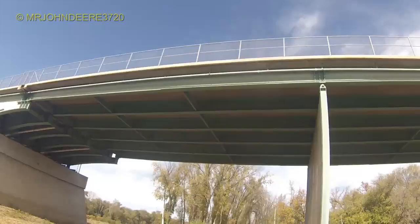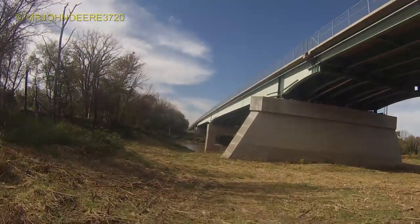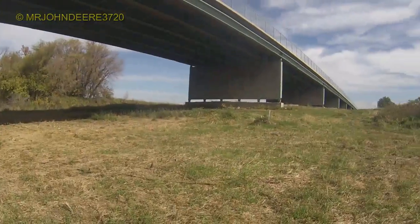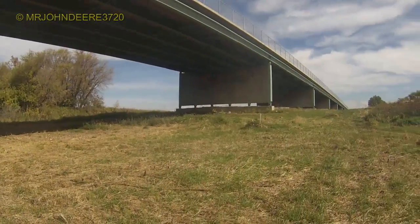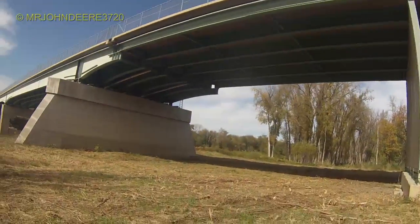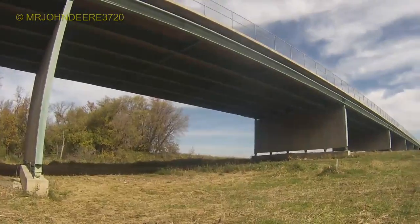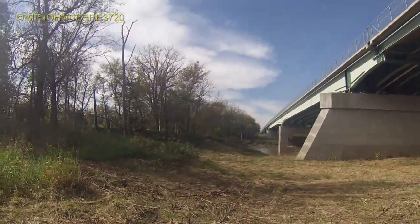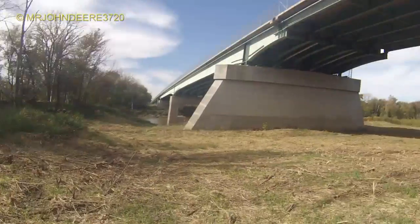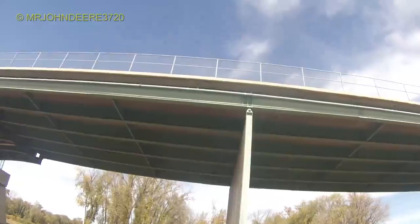And they're supposed to be maintaining this thing every year. Well, I haven't seen them here for a couple of years. I just saw them here this year finally, just a couple of weeks ago, and they were only here for about 3 days. I think they just greased all the pins and everything, because it looks like it's got fresh grease on there. But yeah.